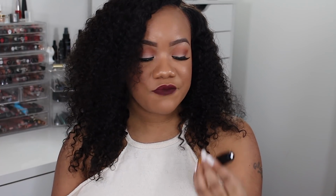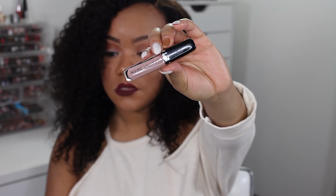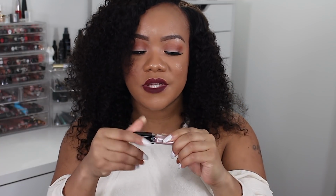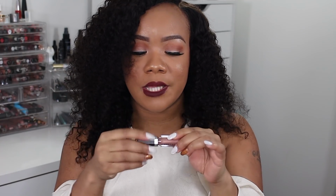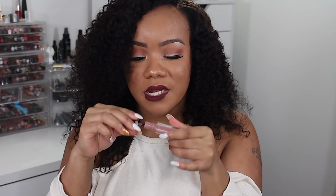I have some lip gloss from Marc Jacobs. This is their Enamored lip gloss in the shade Skin Deep number 344, and I'm obsessed with this lip gloss. I actually purchased another shade just recently. I wear it all the time with a brown lip liner, and it smells like peppermint. It smells so good. It is the most beautiful lip combination ever.